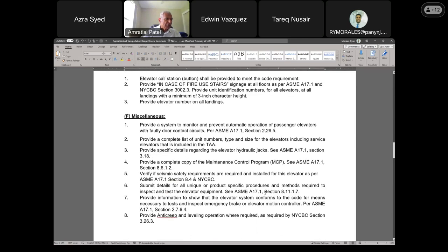In addition to what has already been mentioned, a system to monitor and prevent automatic operation of the elevator with a faulty door contact circuit shall be specified. Seismic safety requirements should be looked at as applicable, and finally ensure that the elevator system conforms to the necessary test and inspection of emergency brake or elevator motion controller.